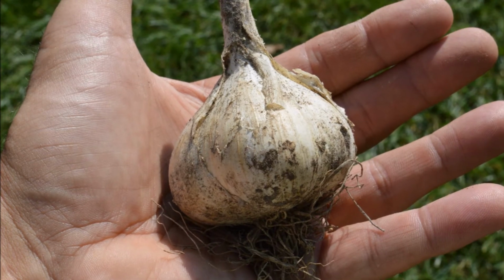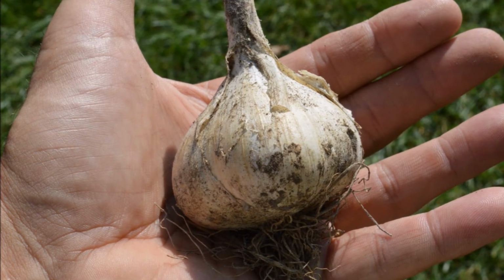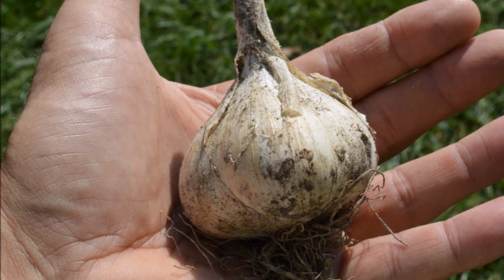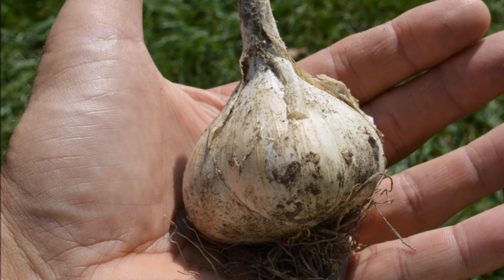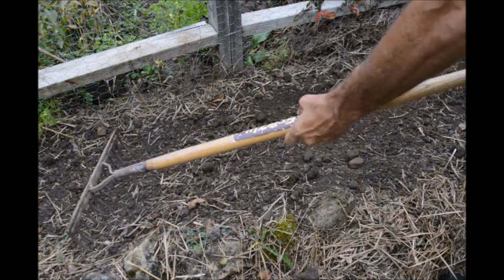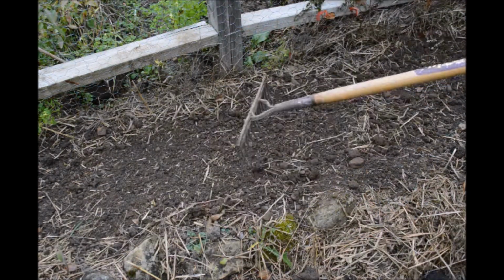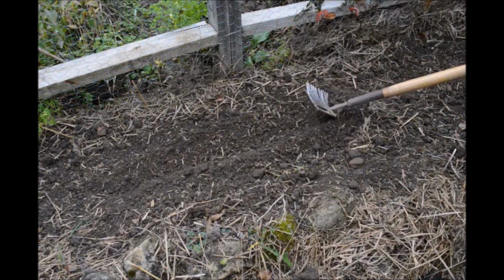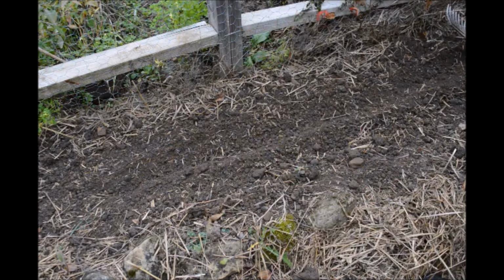The crop last year was good and the bulbs were large, so the soil clearly has enough nutrients. Why add more if they're not needed? Besides, some of the straw I use will decompose and add nutrients. I simply rake the surface of the soil a bit to make it level, and then using the edge of the rake, I make a small furrow 4 to 5 inches deep.